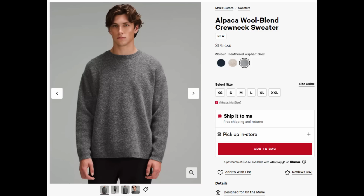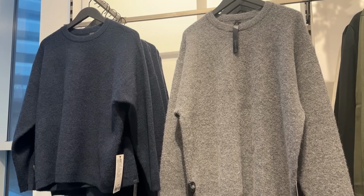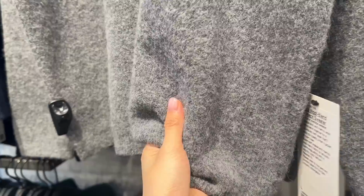We also saw some knitwear in store today that I haven't seen before. These are alpaca wool blend crew neck sweaters. Now these are a mix of merino wool, alpaca, polyamide, and also elastane, which isn't too different from the typical high fashion sweater. But when I touched them in store, they were much rougher than I expected.